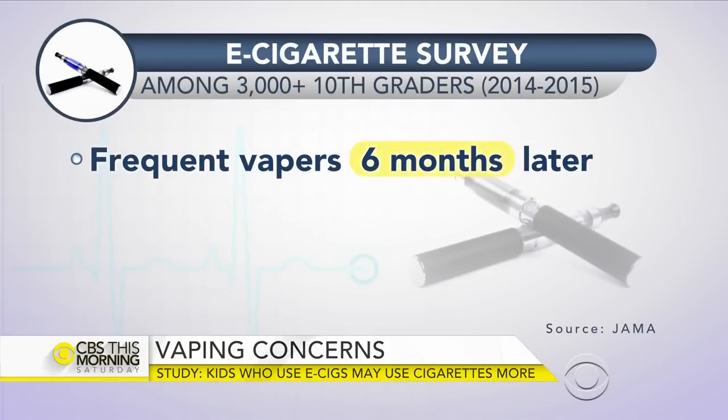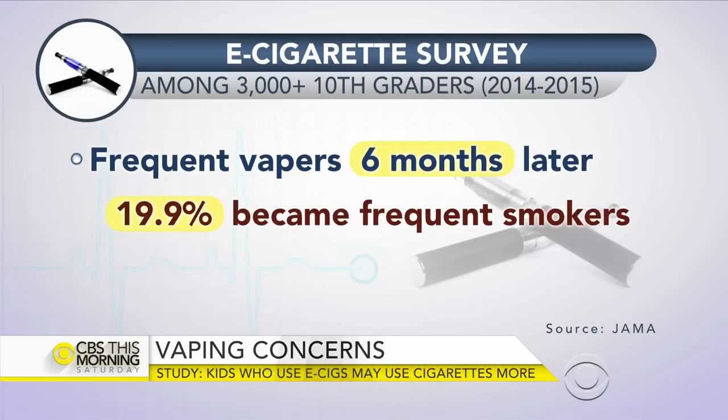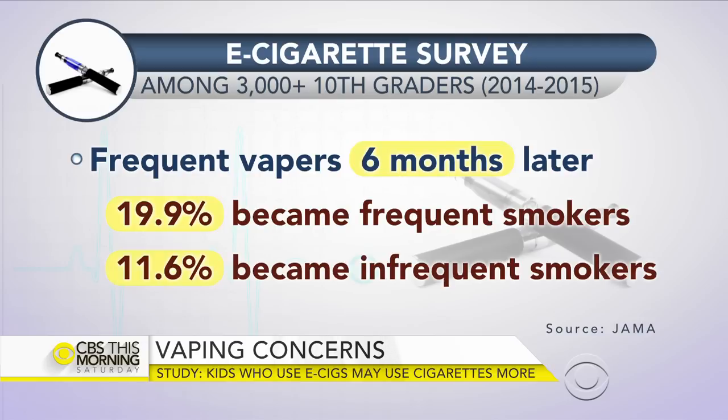But are teens more likely to use regular cigarettes if they frequently vape? The answer, it turns out, could be yes. The Journal of the American Medical Association reports on a study that surveyed 10th graders at the start of a school year and again 6 months later. It found that nearly 20%, or 1 in 5 of those considered frequent vapers, became frequent smokers, and almost 12% of the frequent vapers became infrequent smokers.